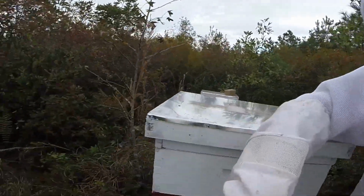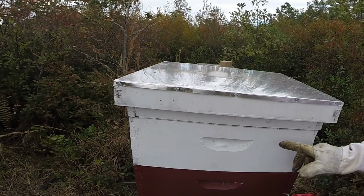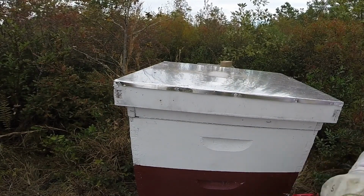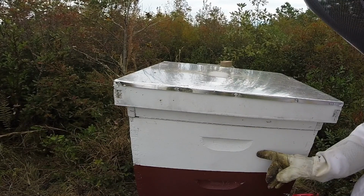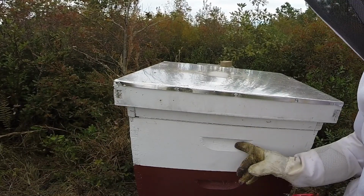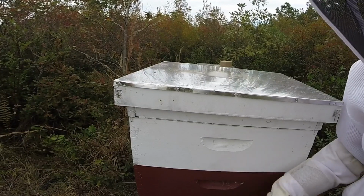Alright, here we are, hive number 3. This one's a little taller because it has a medium. That was a brand new medium. If you look back at the previous videos, you can see the progression that made. Brand new medium, brand new frames, brand new foundation. They filled it out within a month. I left it on here as a brood chamber, and then next year during the honey flow, I'll slide a queen reducer below it, and they'll use that as a super for honey.